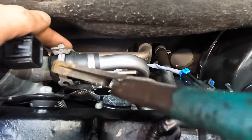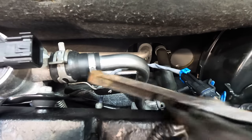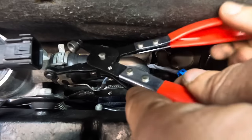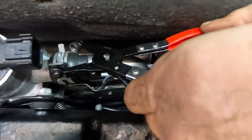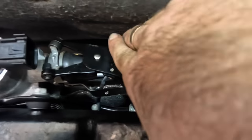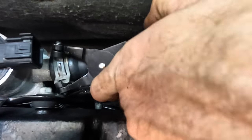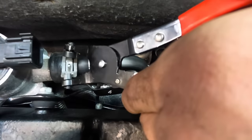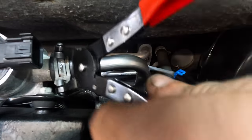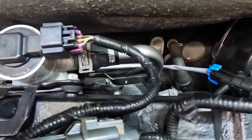Okay, so a real easy method to release these guys is to get around them with some big channel locks or pliers. Just push and click, and it resets the clamp. Then I'll go back in with the hose clamp pliers and point that thing in the correct direction. I like to line hose clamps up the same way they came off. I think right about there is accurate. Yeah, that's pretty good. I'll take that. Cool. So then I just need to plug in this EGR valve, exhaust gas recirculation. That's good, and that new sensor is installed.